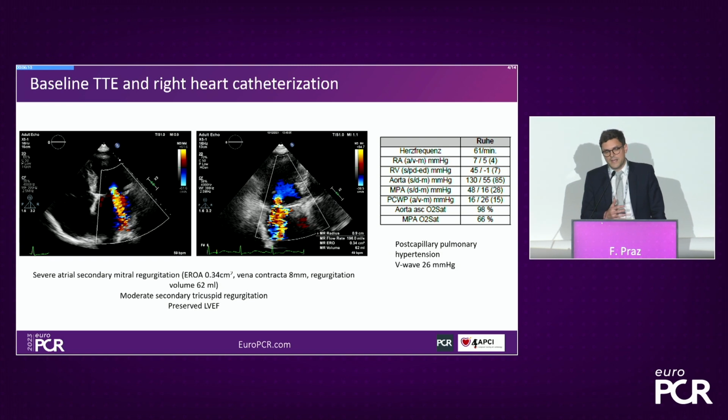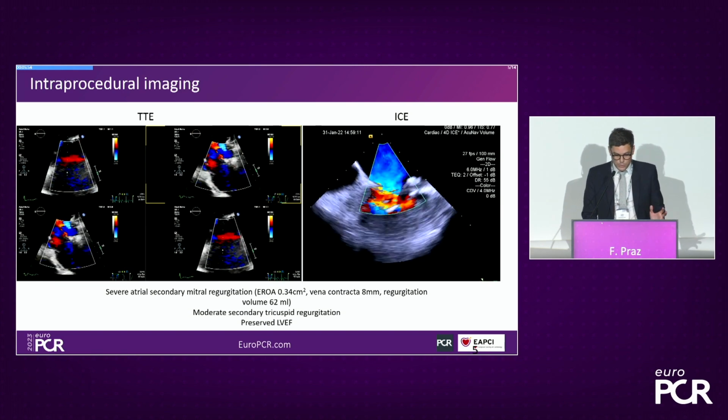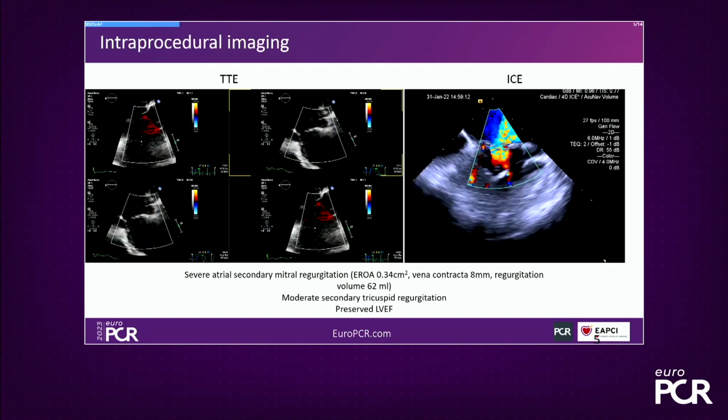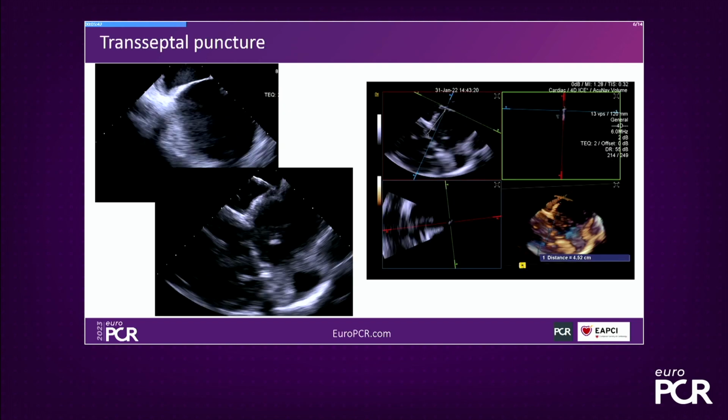So in isolation, we had some TTE images as well during the procedure, but the goal was really to treat the mitral valve here using ICE only. So you see severe mitral regurgitation, you see the value of the right heart catheterization as well, and that's a correlation of the intraprocedural imaging between TTE done on the table and ICE. So you can see that we are actually able to see the pathology quite nicely and to prepare the procedure. And then of course you will need to do the transeptal puncture ICE-guided only, which can be challenging.